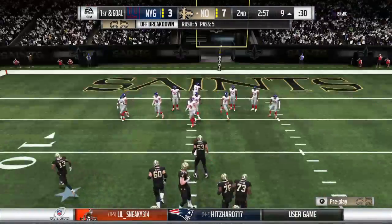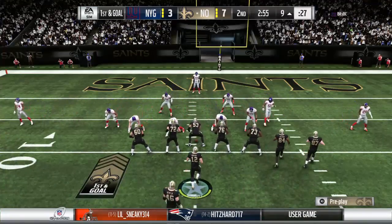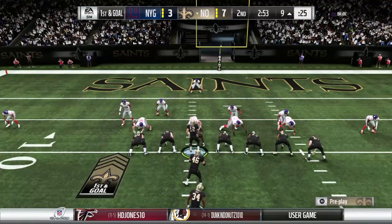A first opportunity upcoming in the red zone for the Saints. They're looking at a first and goal from about the 9.